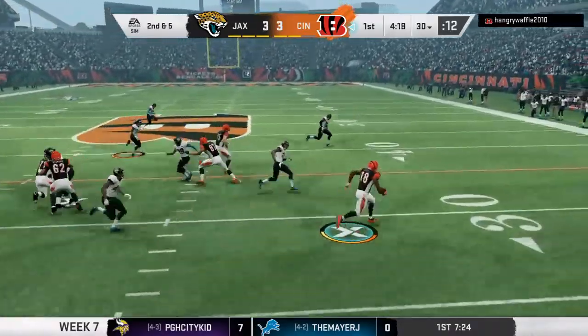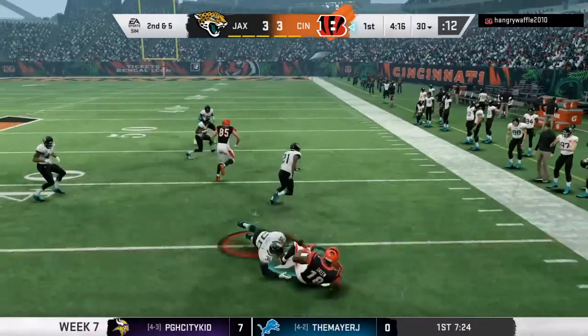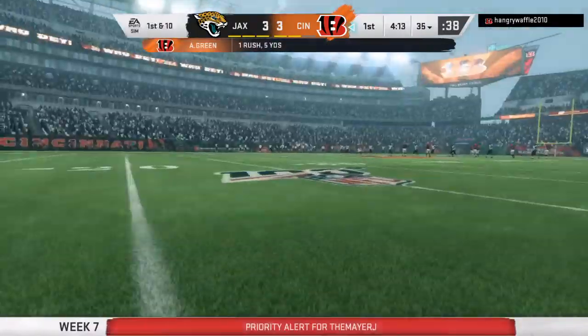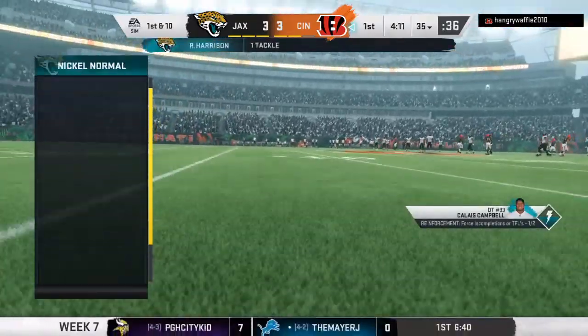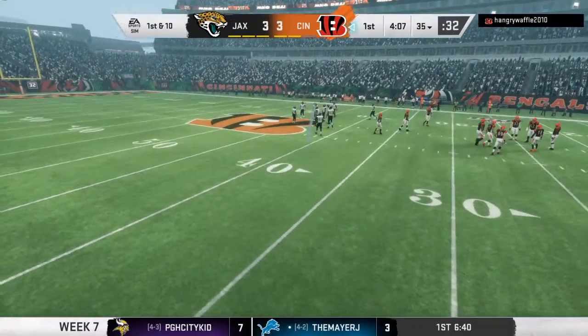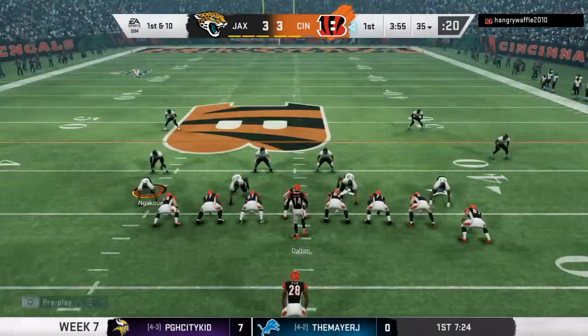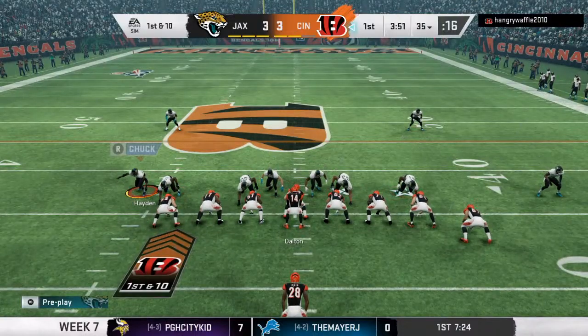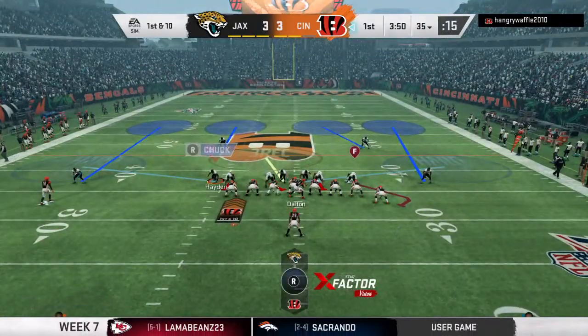It's a jet sweep. They get it to Green. And he's able to take this one up to the 35-yard line. A gain of 5, good enough for the first down. I'm not sure that you'd call it a trick play, but they definitely showed some imagination there. I wouldn't be surprised if they want to come back and show this play a few more times before this one is over.